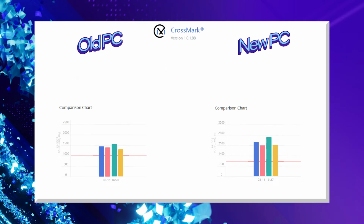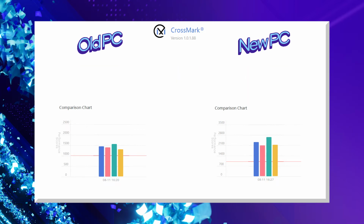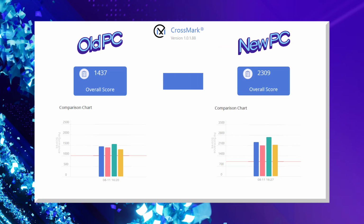Next, we'll take a look at productivity. The old PC got a score of 1386, and the new one came in with a score of 2077, giving it a 49.8, just below a 50% increase in productivity. And finally, our overall score. The overall score for our old PC came in at 1437, and the new one came in with, drum roll please, 2309, giving our new build a 60% overall increase in performance across the board.